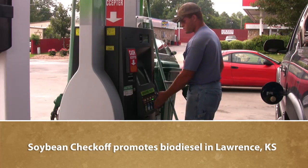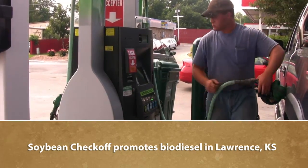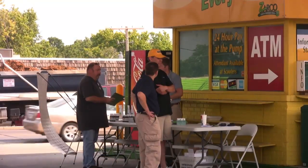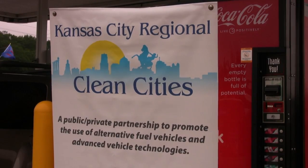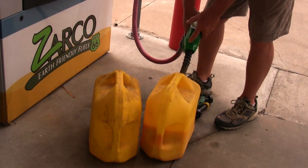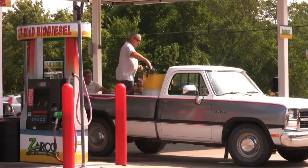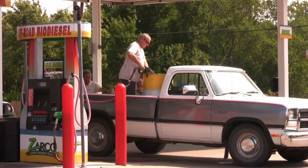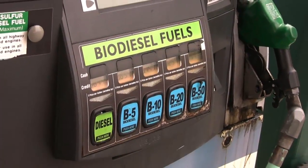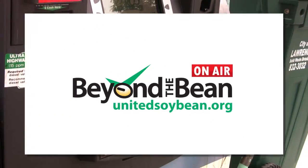With the price of fuel on everyone's minds, the checkoff participated in a promotional campaign that saved motorists 50 cents per gallon on soy biodiesel. The Soybean Checkoff partnered with the Kansas City Regional Clean Cities Coalition and Zarco 66 Earth-Friendly Fuels to hold 3 money-saving events. The National Biodiesel Board reports more biodiesel has been produced already this year than all of last year. So don't forget to ask for and use soy biodiesel this harvest season.